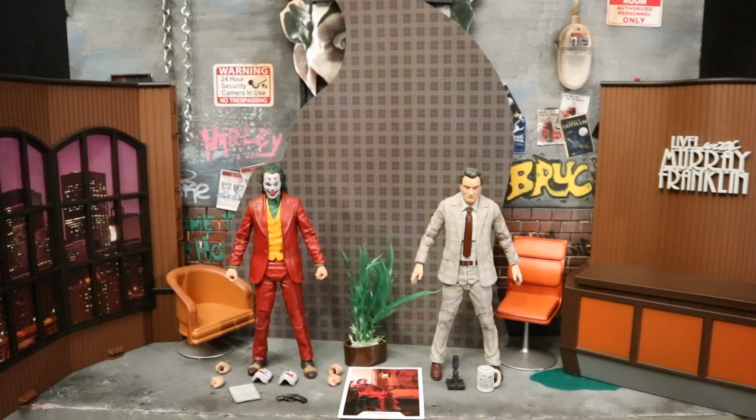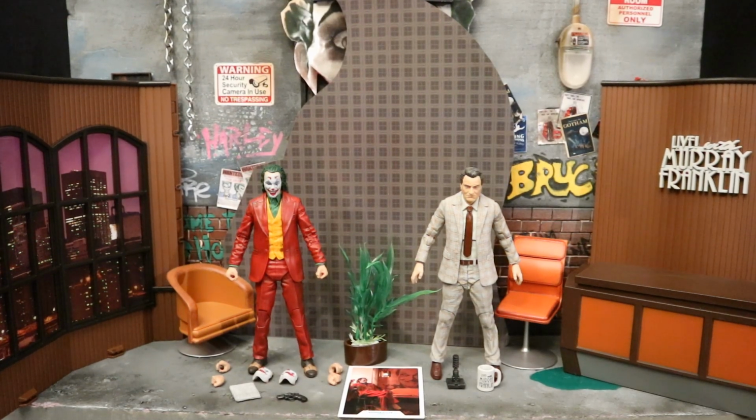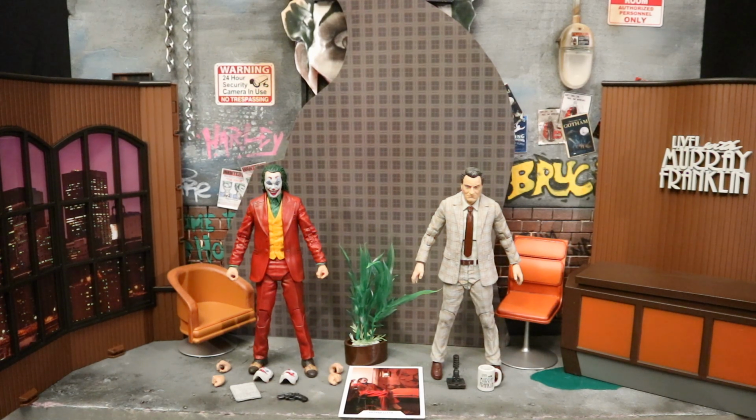So now let's take a look at the figures, as well as the diorama prop. So we have the Joaquin Phoenix Joker, or Authur Fleck, and then Robert De Niro, Murray Franklin. Never in a million years would I expect them to do a Murray Franklin figure. And when they first launched this set, I thought, I am totally going to get 3 of these sets. 1 to keep on open, and then 2 to open, make maybe a larger studio, have an extra suited body, head swaps, etc. But then I found out the price point, and I was like, oh, hell no.